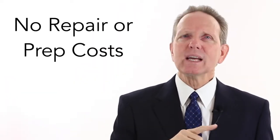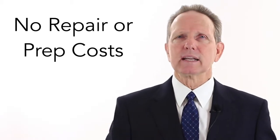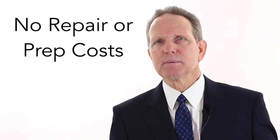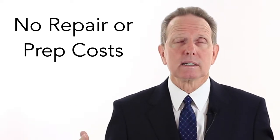2, no repairs or prep costs. If your landlord sells the house the normal way, they'll have the hassle and expense of cleaning it up and fixing the place up and making repairs after the tenant leaves, painting, cleaning, carpet cleaning, and so on and so forth. If they sell to you, they don't have those hassles or those expenses.